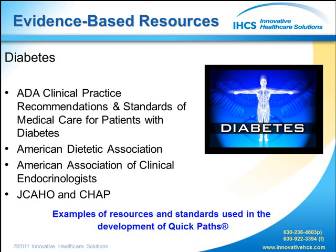I mentioned the importance of following evidence-based guidelines. If your nurses are charting narratively, how can you be sure they are following evidence-based guidelines? Well, you can't. In the quick paths, each disease-specific pathway is built on up-to-date evidence-based guidelines. For example, for the diabetes pathway, here are just a few of the clinical guidelines that were resourced and incorporated into the pathway. Clinical practice guidelines were taken from the American Diabetes Association, the American Dietetic Association, the American Association of Clinical Endocrinologists. The accreditation standards were also incorporated, and as these standards change, they are updated in the pathway.